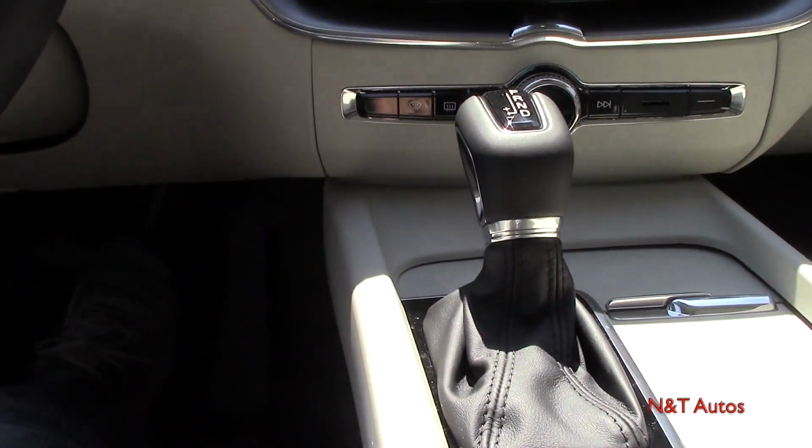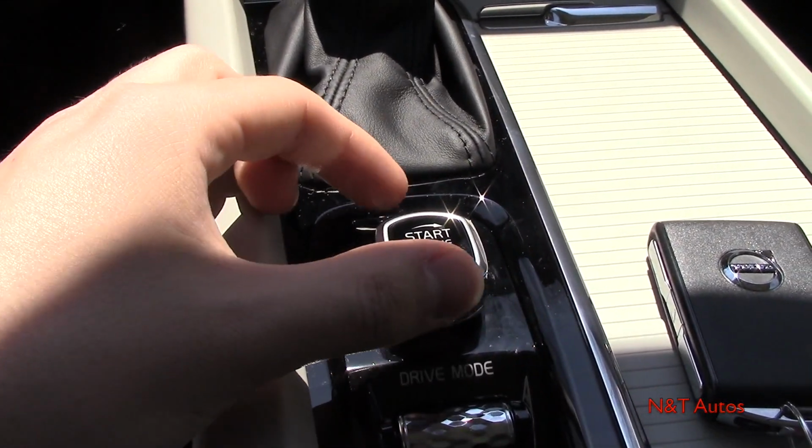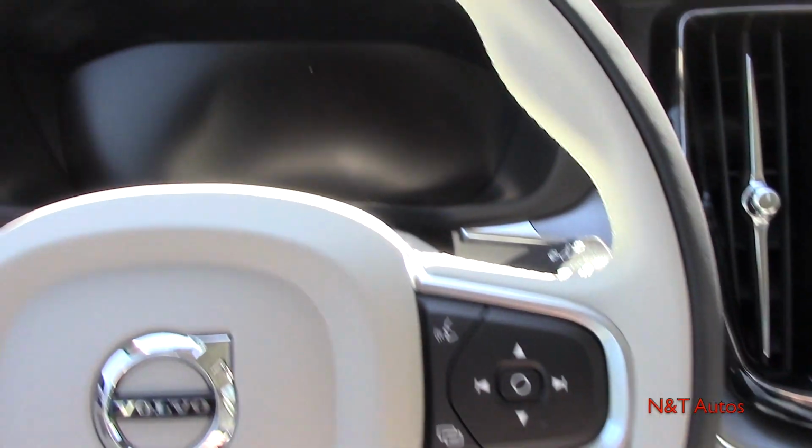But of course it has a, well, Volvo's version of a push button ignition. And it's this little ignition switch here which you just turn and it'll start the engine.